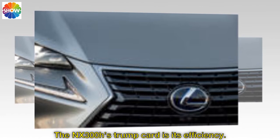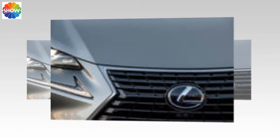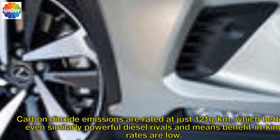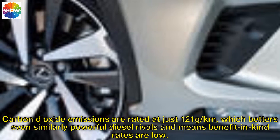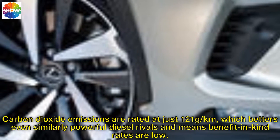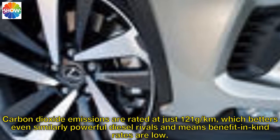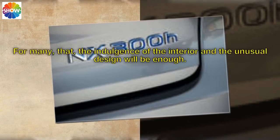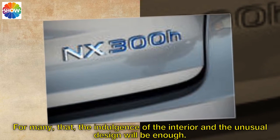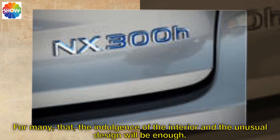The NX300h's trump card is its efficiency. Carbon dioxide emissions are rated at just 121 grams/km, which betters even similarly powerful diesel rivals and means benefit-in-kind rates are low. For many, the indulgence of the interior and the unusual design will be enough.